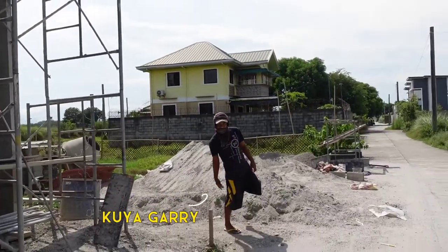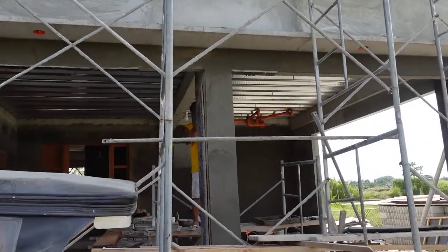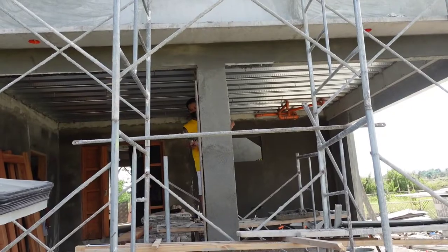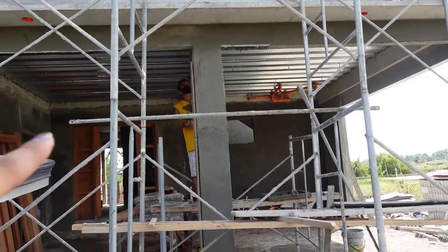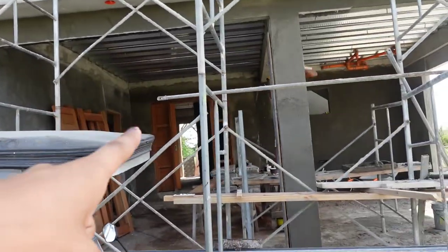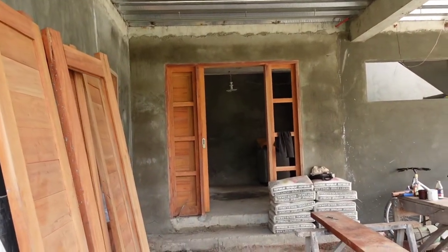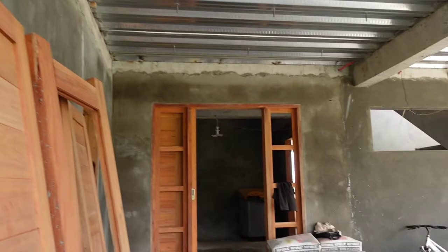And there is Kuya Gary. Hello. Kuya Dante is assigned again on this section because my sister and my brother-in-law wanted to have designs on this post, also here, on that one section, and also on the main door. My sister and my brother-in-law wanted to have designs on that corner. Kuya Dante also plastered the outside here.